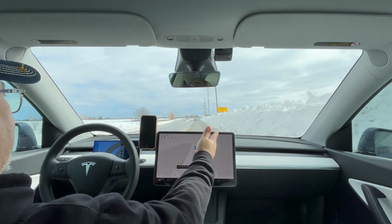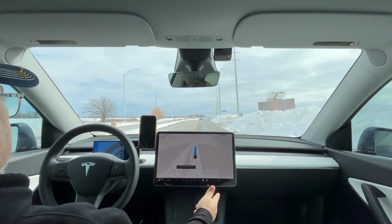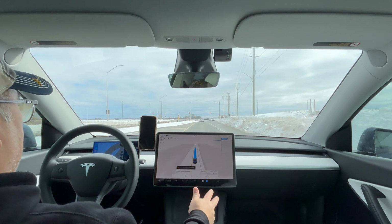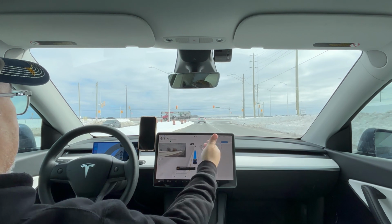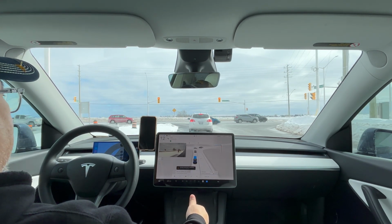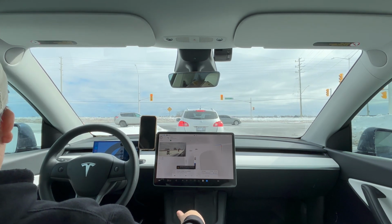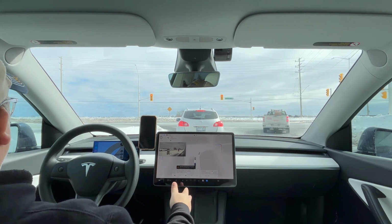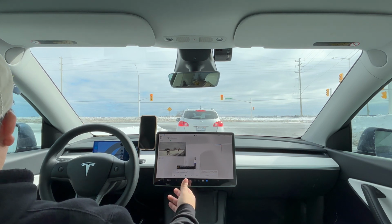Look at the size of these snowbanks. These snowbanks are 7 feet tall. There's an SUV that's probably got a 6-foot roof, and it's way taller than that. So now we're sort of merging into that left turn lane. What I found going around some of these snowbanks when they encroach onto the roadway is that FSD is taking right-hand turns and left-hand turns really wide and going into the other lane, because I guess the snowbanks are making it nervous and it wants to keep a distance from them. If any of those come up, we'll take a look and see what it looks like. But we're at a red light here, so nothing to see.